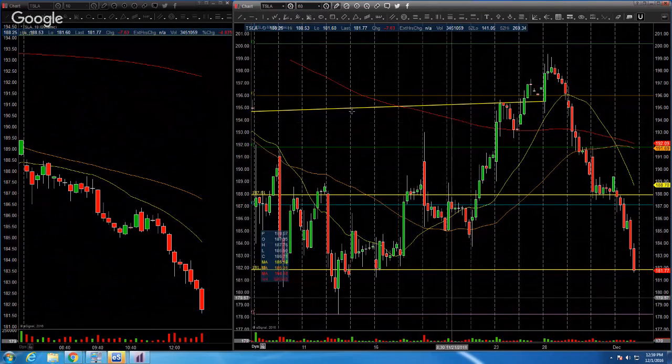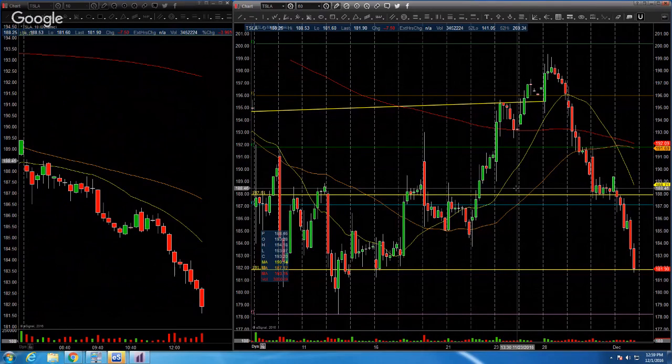Nah. Any position on IWM, man, looks like it wants to go. Yeah, we're short the IWM. Yep. We start shorting right around 129, 130.